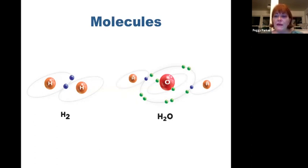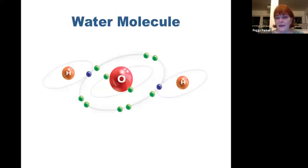But you could also have mixed elements, like in the case of water. We have H, hydrogen, O, oxygen, and H, hydrogen. And so its atomic shortcut is H2O, two hydrogens and one oxygen, that are all bonded together in a way that forms a molecule. And here is an up close and personal picture of a water molecule. So water is either H2O or HOH, which is actually more correct: hydrogen, oxygen, hydrogen.